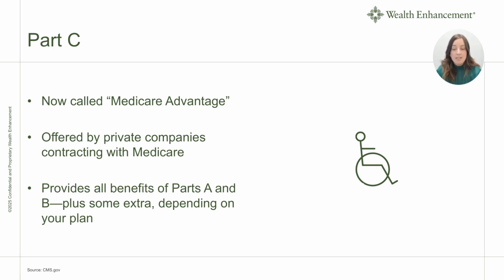If you enroll in Part C, you'll pay the monthly Part B premium and may also have to pay the plan's premium. Some plans have zero premiums and may help pay all or part of your Part B premium. Unlike Original Medicare, where there's no yearly limit on what you pay out of pocket unless you have supplemental coverage, Medicare Advantage plans do have a yearly limit on what you pay for covered Part A and Part B services. Once you reach Part C's plan limit, you'll pay nothing for covered services for the rest of the year.